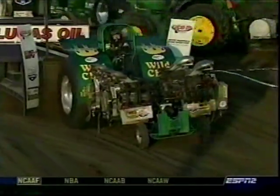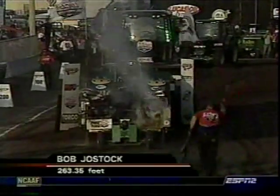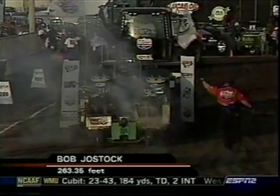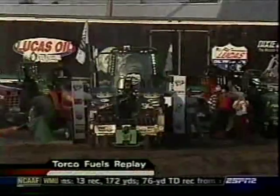This is a wild child, Bob Jostock from Lapeer, Michigan. 4 great big power plants. You can see the left front one was smoking. He's losing a motor. He's on the brakes trying to get it straight, and, well, not a real good pull, it doesn't look like. Working with 75% horsepower. That's not going to get the job done for Bob Jostock.